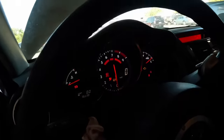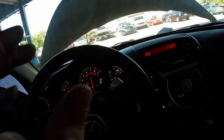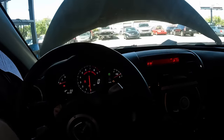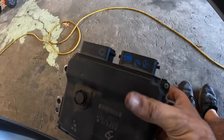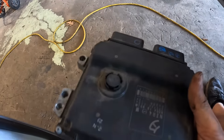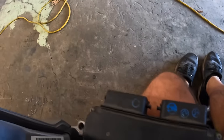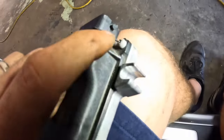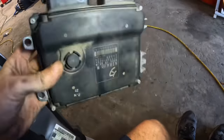Don't quote me on that one, but the basic diag tree of that code ultimately said clear codes, restart engine, test drive vehicle. If codes come back, replace ECM. So what had happened is the owner of the vehicle had ordered a new ECM. This ECM we sent off to a company called Flagship ECM Repair, and they basically unboxed it and put some stamps on it. See the little blue stamps right there? They never opened up the case, charged us $160, sent it back and said, sorry guys, we can't fix it.